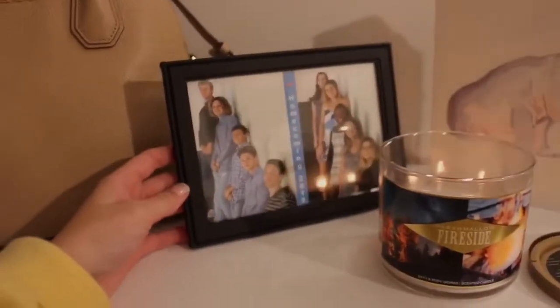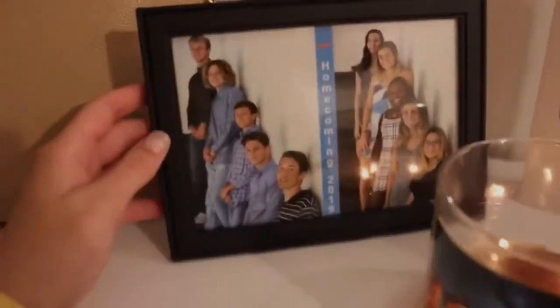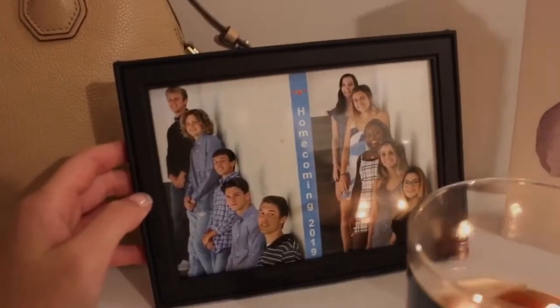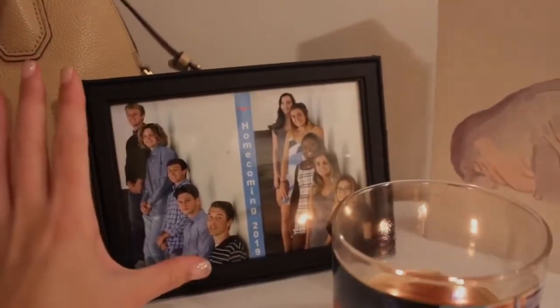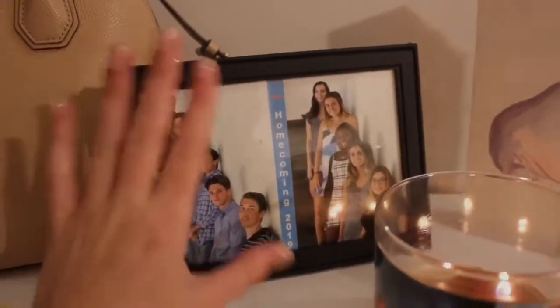My next, this is actually new too. I used to have that image right here, but I got this cute little photo from homecoming. These were all the candidates. I literally love them all so much. It was such a fun experience to do homecoming with them.